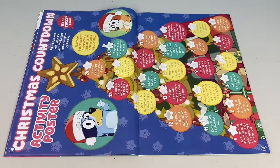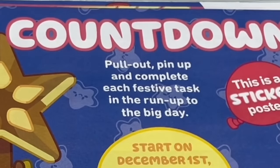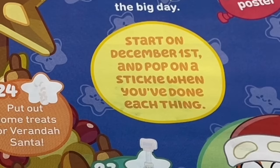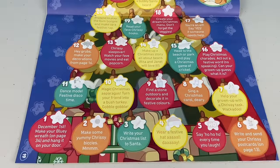Next page, oh, check it out. We got a Christmas countdown activity poster. Pull out, pin up, and complete the festive task in the run-up to the big day. Start on December 1st and pop on a sticky when you've done each thing. This is a sticker poster. Let's have a look at each task, okay?